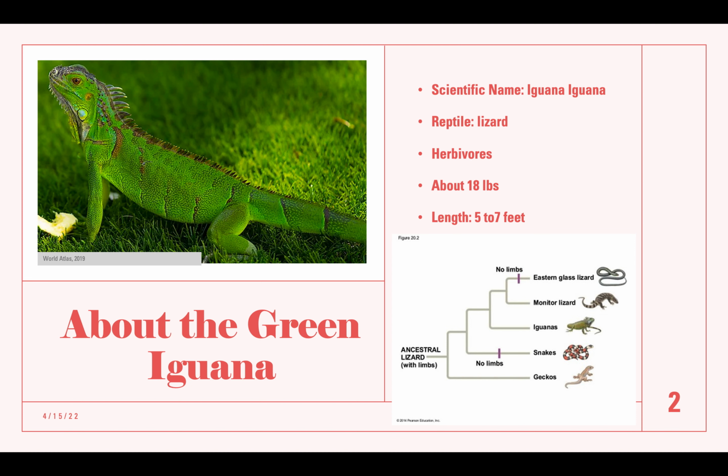They have long tails with short legs, and their tails can be used as a weapon to protect themselves from predators and to also give them some balance when climbing trees. Their long toes and claws can also help them climb. Color can change slightly between grayish and greenish, with the female and juvenile males having a brighter color than the adult males. Green iguanas have a sharp row of serrated teeth to help them chew up their plants.